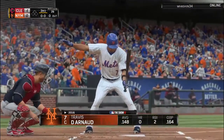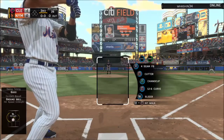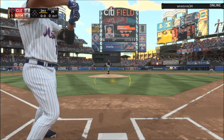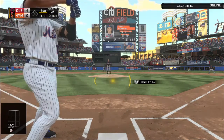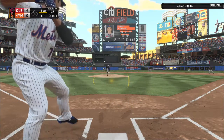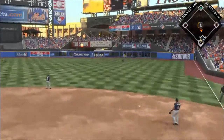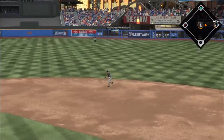Travis d'Arnaud digs into the box in the bottom of inning number 3. Well, they've fallen behind by quite a bit in the early going here, so they need a good inning here to get them back in the game. And that misses, ball 1. Hard hit ball towards the hole, and a base hit, so the leadoff man is on to begin the inning.